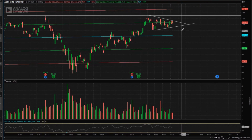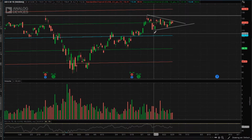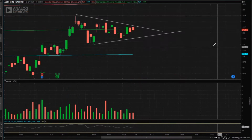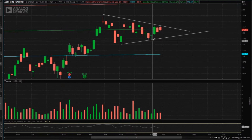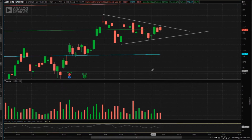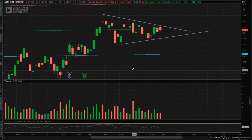But at the same time, the buyers are still here. Look at these two candles in particular. Look at these, this candle, this candle, this candle. Very high buying, pushing up. But again, low volume on this candle. Relatively low volume on this one.